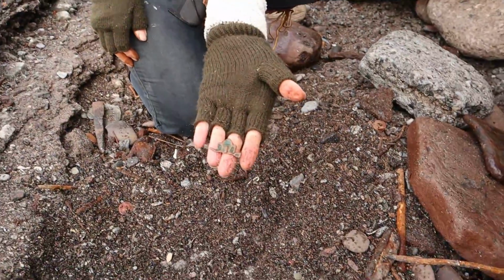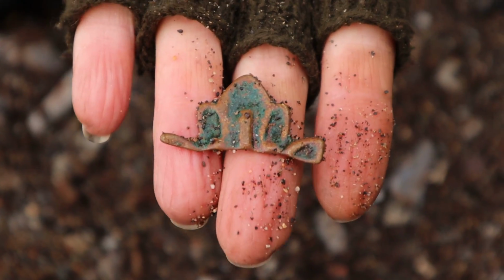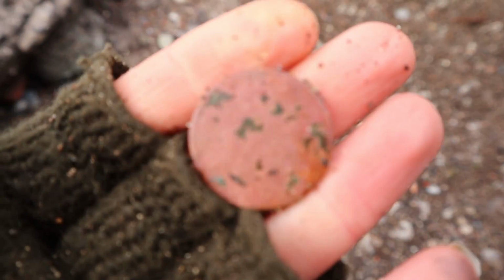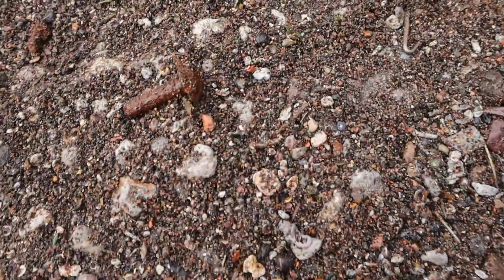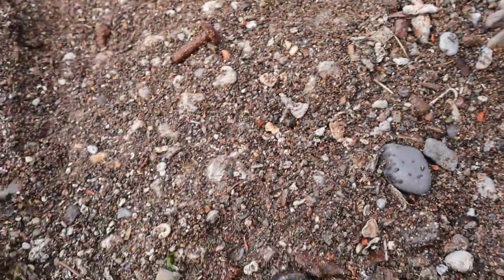What have you got? Oh, that's like some kind of decorative fitting of something. And what's that down there? Another coin. Oh my god. Wow. There's so much down here. It's crazy. It's just the tiniest little bits and bobs.